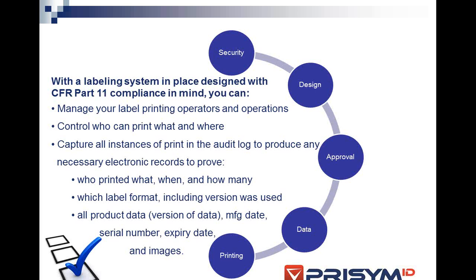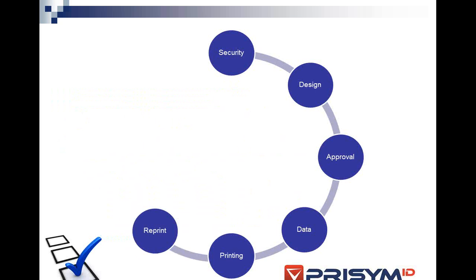In addition to the who and when of your label printing, elements that you'll need to capture with every instance of print are which label format is being used, what's the version number used for each print, and any and all other data used, such as the manufacturing date, expiry date, and images.